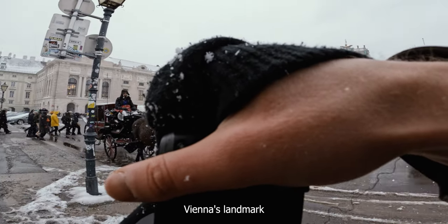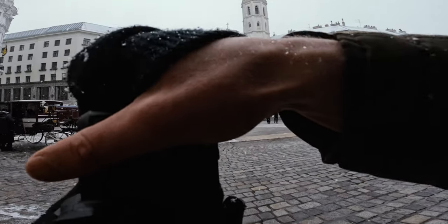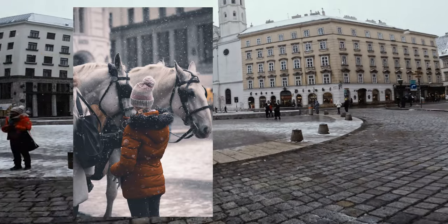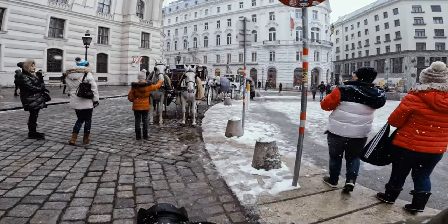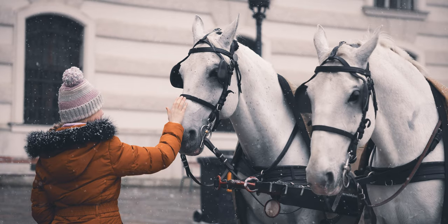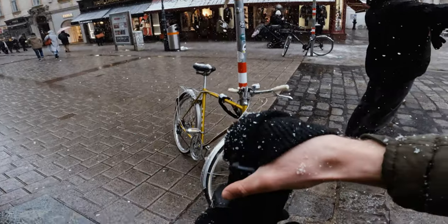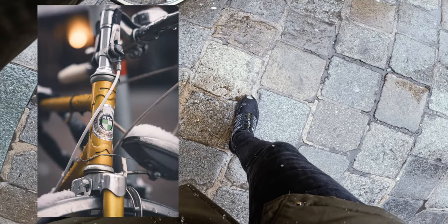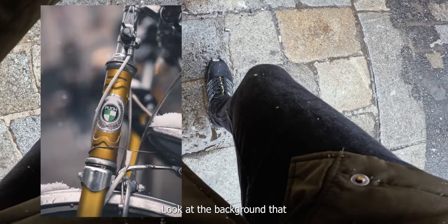This is Vienna's landmark. I used to have one of these bikes, this hook brand. I don't know if they still make it, because I got my news that they look wonderful in pictures. Look at the background that this lens produces.